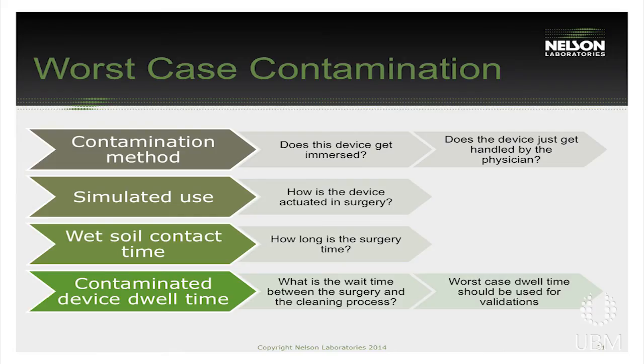Part of this process is to think about worst case contamination, but also to make sure that we aren't doing a ridiculous case contamination. Sometimes what our manufacturers are being asked by the FDA is to do even worse than the worst case, and that is making the cleaning process extremely difficult. It's increasing the cleaning parameters, thus affecting the healthcare facility and the healthcare facility's ability to clean devices. So we've got to find a balance between worst case testing and not the ridiculous case testing.